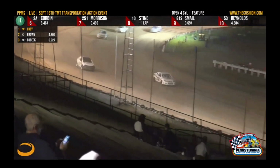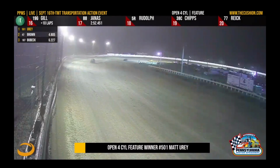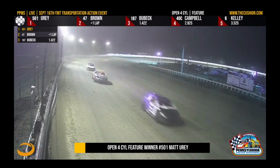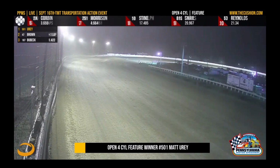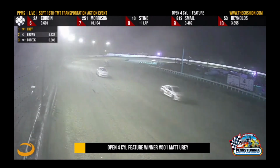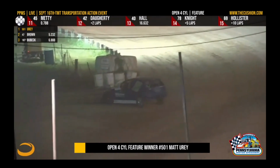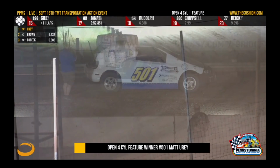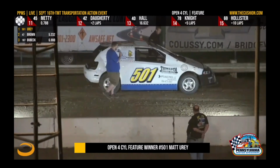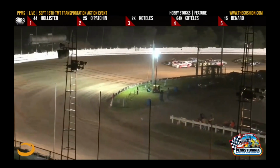Ladies and gentlemen, your winner of the second annual Sport Compact Shootout is going to be Matt Urey. Second is going to go to the 47 of Travis Brown. Third to the 187 of Noah Bubeck. Fourth to the 40C of Joe Campbell. Rounding out your top 5, it's the 6 car of Mike Kelly. And the 10 car of Kevin Steen into the wall hard at the finish. 20 laps clean. Here you, ladies and gentlemen, let's hear for tonight's feature winner and the winner of the Sport Compact Shootout, Matt Urey.